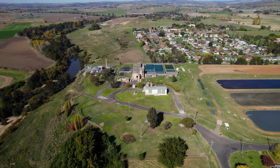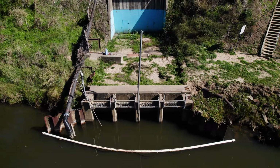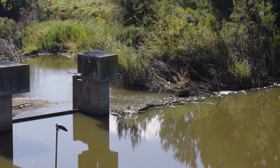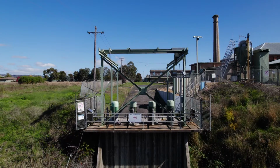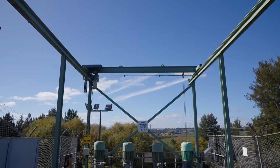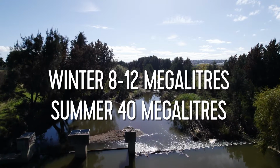Adjacent to the plant, a weir creates a pool in the Macquarie-Wambool River, from which water is drawn into the filtration plant as needed via up to 4 11-metre pumps. Weir gates are lowered to flush out sand and silt to keep pumps working efficiently, and can be lowered during a flood to allow debris and sand to pass. On average, water is drawn daily at 8 to 12 megalitres in winter and up to 40 megalitres in summer.